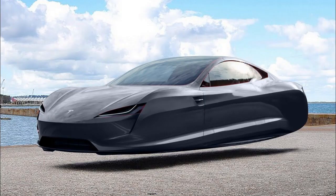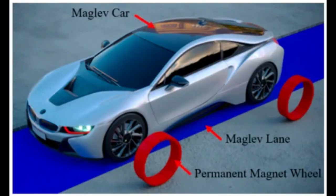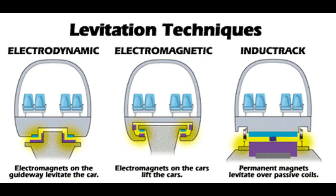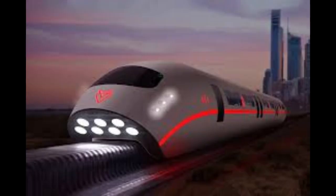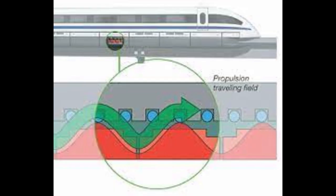predict the unpredictable. But I guess that's the nature of innovation, isn't it? You're pushing the boundaries. You're venturing into uncharted territory. Exactly. And that's why thorough testing is so important. And redundancy in the system, backups upon backups. We need to be as sure as we can be that Maglev cars are safe to operate in all kinds of situations, not just ideal ones. Makes sense. It's exciting to think about the possibilities, but yeah, safety's got to be the top priority.